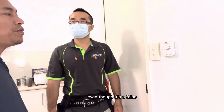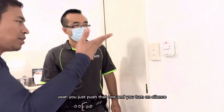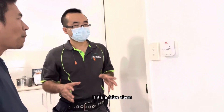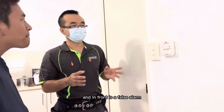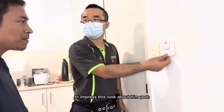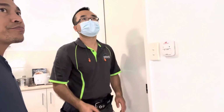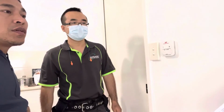Even though it's a false alarm, if you walk around and check and find it's a false alarm, we still suggest you press this locate button to find it, and then just press silence.